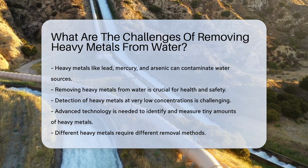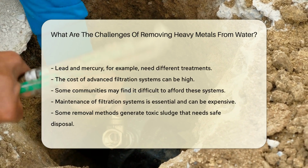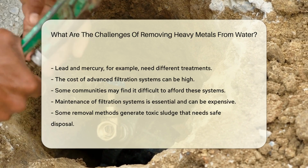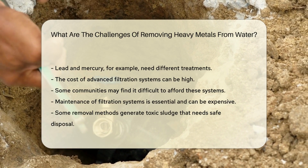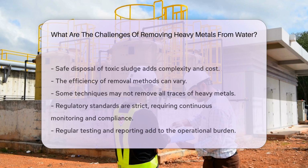Another issue is the variety of heavy metals, each requiring different removal methods. For instance, lead and mercury need different treatments. The cost of advanced filtration systems can be high, making it difficult for some communities to afford. Maintenance of these systems is also essential and can be expensive. Some methods generate toxic sludge, which needs safe disposal. This adds another layer of complexity and cost.